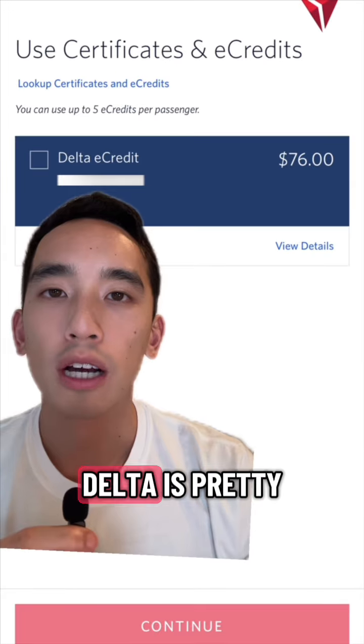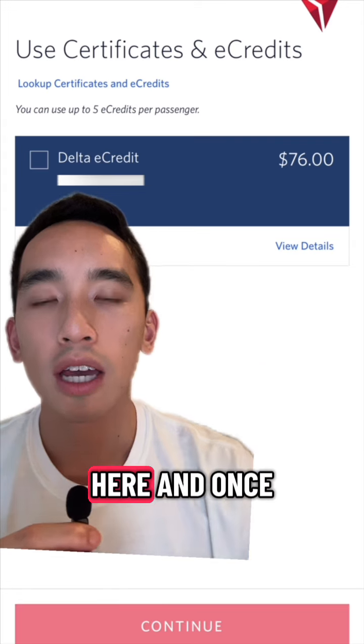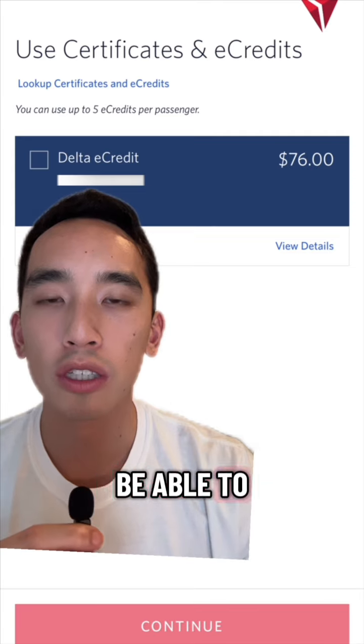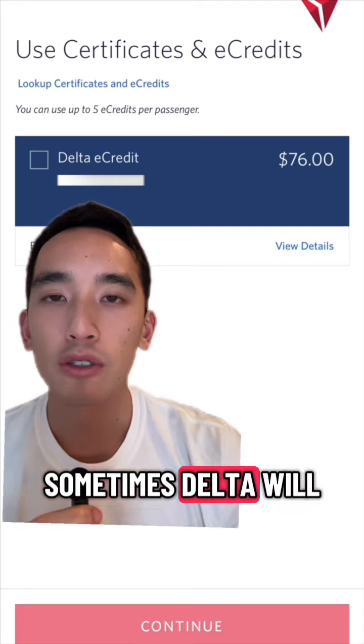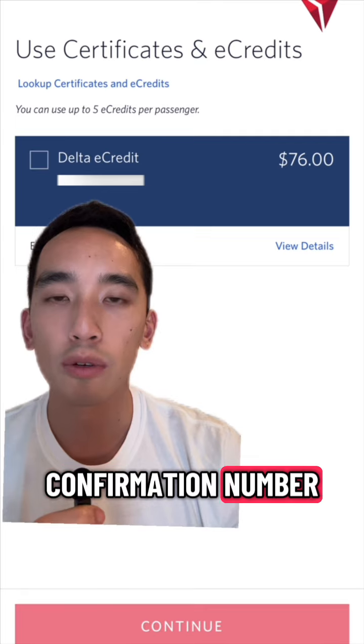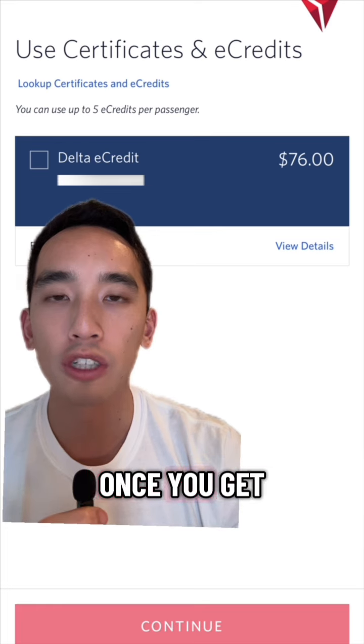For the most part, Delta is pretty good about providing the difference as an e-credit like you see here. And once they confirm they've done that, you can go in your app and check your wallet and you should be able to see all your credits here. Sometimes Delta will have to rebook you on the same exact flight. So that means you'll get another confirmation number and have to re-choose your seats. So it just kind of depends. So I would always double check once you get off the phone with them.